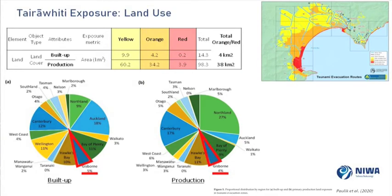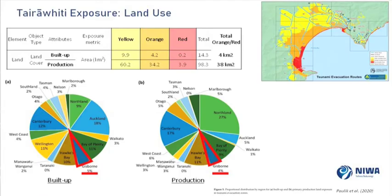And then lastly, I'll just do some exposure figures again from NIWA on built up versus production land. So within these evacuation zones, there's 14 kilometres squared of built up, so sort of urban or town settings, and 98 kilometres squared of production land. So it's another thing to consider is the amount of production land that is particularly vulnerable. When you have salt water inundating agricultural areas, it can kill off the crops or the grass.